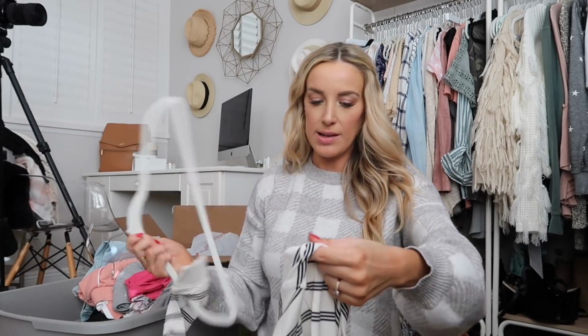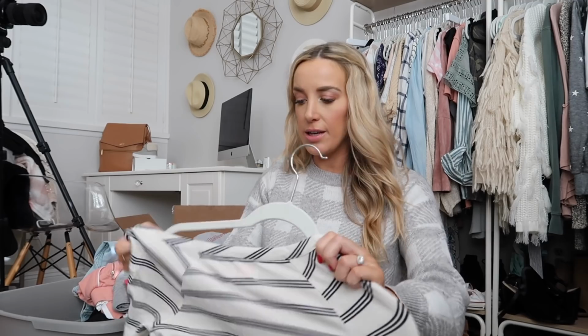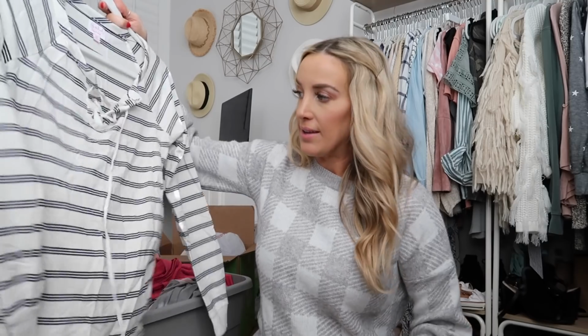I remember wearing this a ton when I was pregnant, and then this year as part of my haul for the clothes I have back there, they have the exact same top, but it's white and in red print it says Mama. So I picked that up this year and I love that. It's super cute.